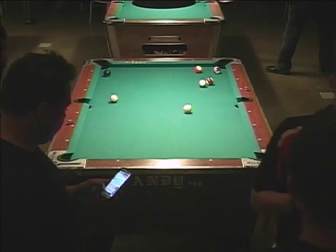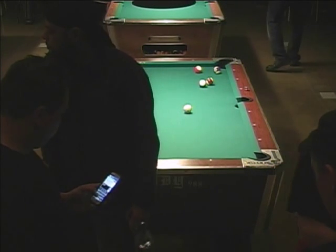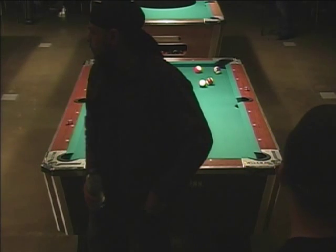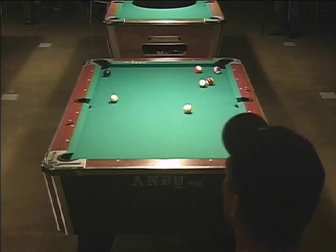If you guys are watching at home, you can replay that shot again. Try it yourself, and you can see how tough that shot really is. But he made it look easy. He's just grabbing his phone and texting somebody like no big deal. I love it. Well, it's going to be an awesome finals here.